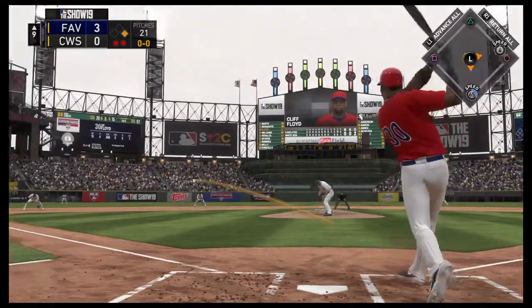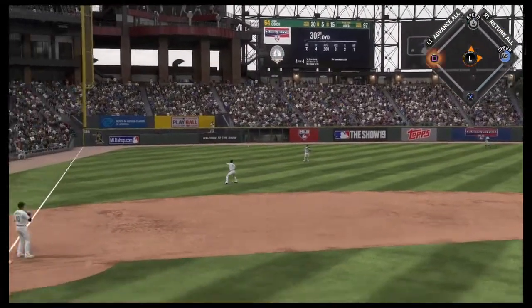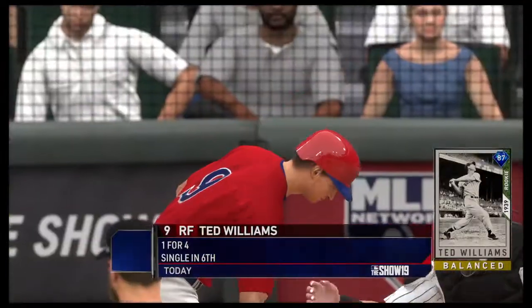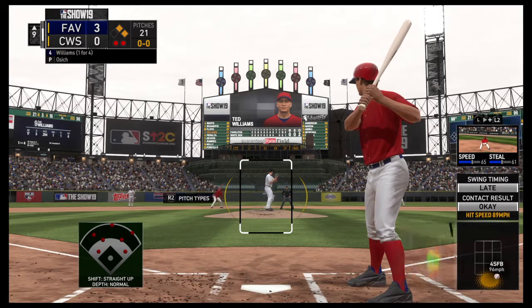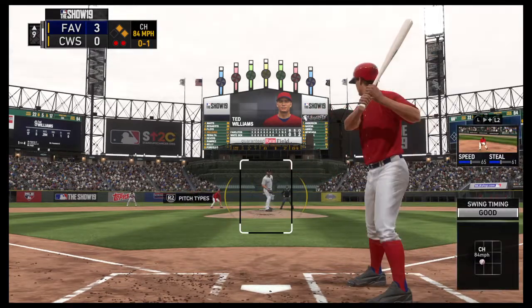From the stretch, here's the pitch. Swinging a hard hit ball towards the hole, and that's a base hit. He's now 2 for 5 in this one. So now it'll be the 4-hole hitter, Ted Williams. He comes into this appearance in the midst of a 1 for 4 day. First pitch of the at-bat on its way. Checks his swing, but this pitch is right there for strike 1.